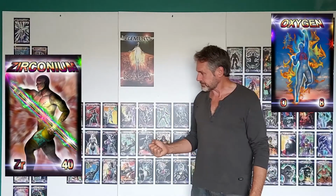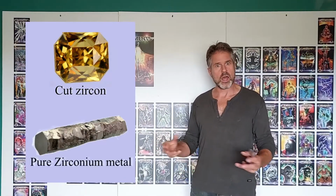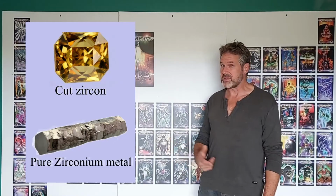The actual element zirconium is tough, but when you join it with oxygen over here, these two make a crystal called zircon, which comes from an old Arabic word, zargun, which means gold-like, because the best zircons had a sort of yellowy color. They were the ones sought after, and zircons have been known for thousands of years, since biblical times. And it's tough.